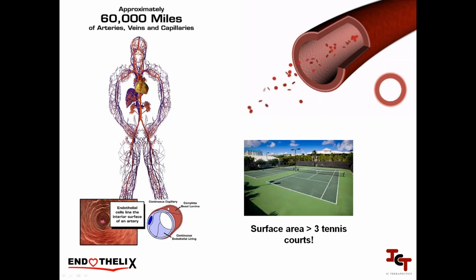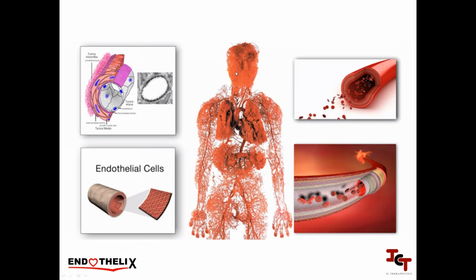And this is the same story in the heart, in the lungs, liver, limbs, anywhere you look, wherever there is blood circulation, you will have the same anatomy. And out of this anatomy of the three layers of the vessel wall, the endothelial layer is considered the most important, critical one. You can consider it the brain of the artery.